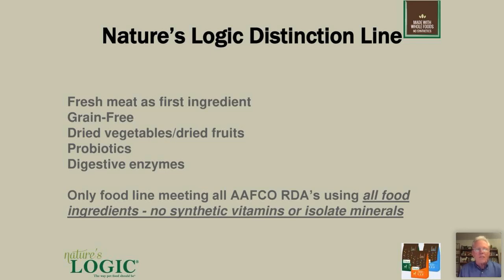When we talk about synthetics, what that means is made in a lab, so they're not directly from food. And how you could tell if there's something synthetic in a food, if you have a hard time pronouncing it or reading it, it's probably synthetic.